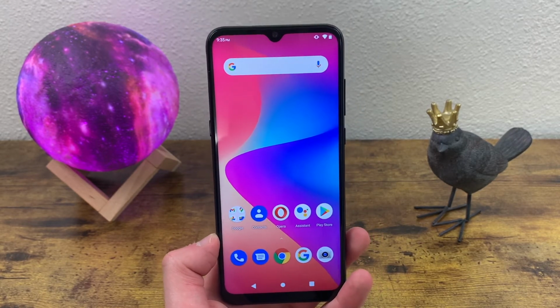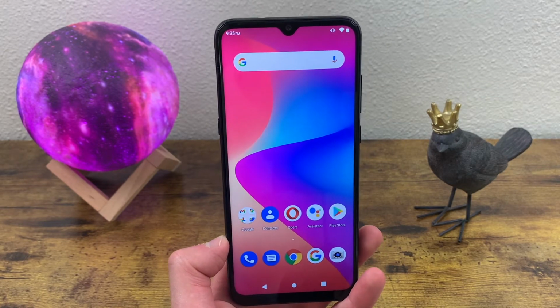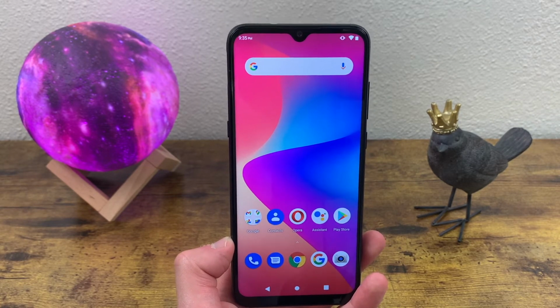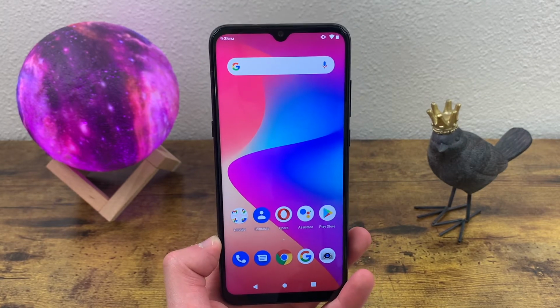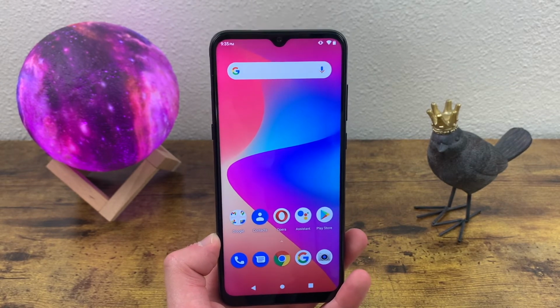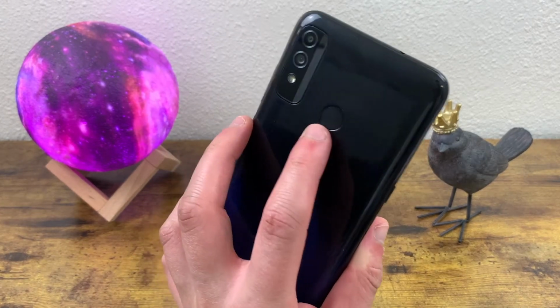So if you're a power user who's planning on having lots of different apps on the phone, especially the larger ones like games, but still want to stay with an entry-level phone, this is going to be a great option because there are really only a handful of phones in this price range that have this much storage. My fifth and final pro for this phone is the device security. This phone has face unlock as well as a nice fingerprint scanner right here.